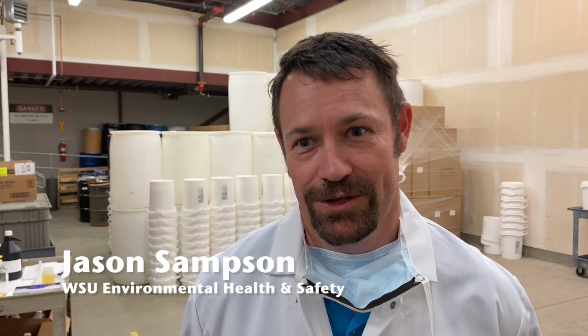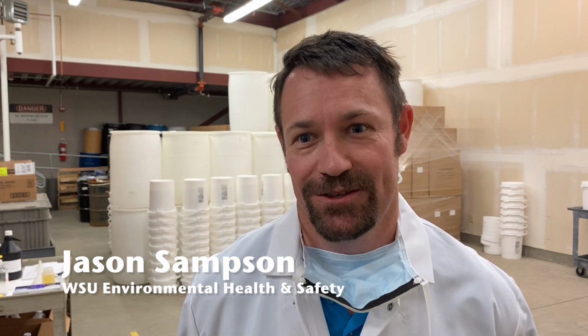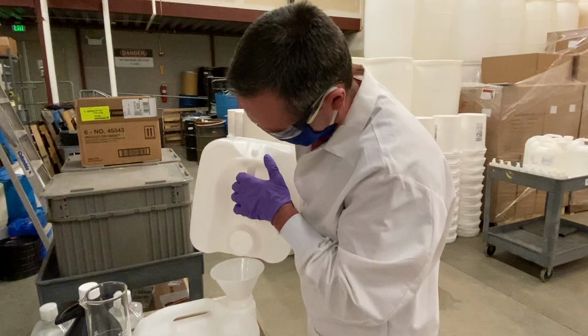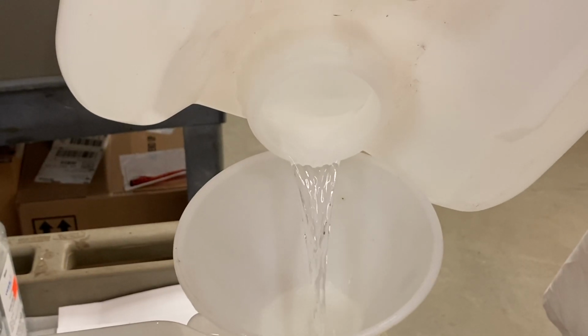Normally we are doing hazardous waste management, but we've had to switch our processes over to help the university. Right now they need hand sanitizer because it's very difficult to buy from manufacturers, because the emphasis has been on healthcare facilities. And so we are trying to make hand sanitizer for our essential personnel at the university.